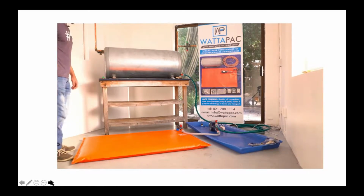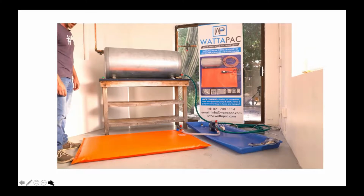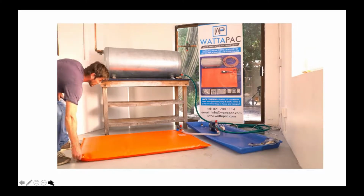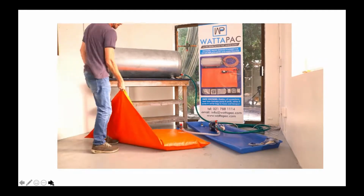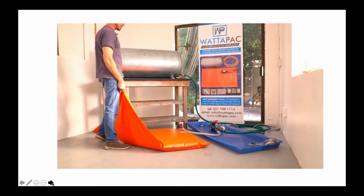Right, guys, as the bladder drains, obviously it's getting flatter and flatter. So we need to keep the water in the corner where the drainage side is, so that we don't suck onto the bottom of the bladder. So by doing that, we simply just lift the bladder up, tilt the water to the corner, and we wait for the rest of the bladder to drain.